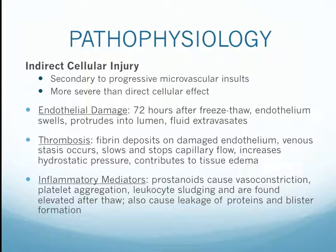Lastly, prostanoids, examples are thromboxanes and arachidonic acid, can cause vasoconstriction and platelet aggregation. Leukocytes, white blood cells, can sludge and everything can slow down. And all of this is found after a thaw. These inflammatory mediators can cause a leakage of proteins and then additional blister formation. In fact, the blisters from the frostbite itself will actually contain high levels of these prostanoids.